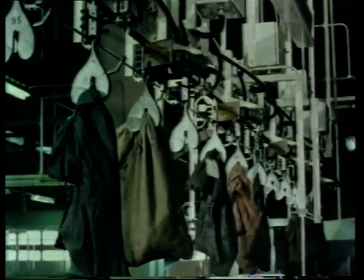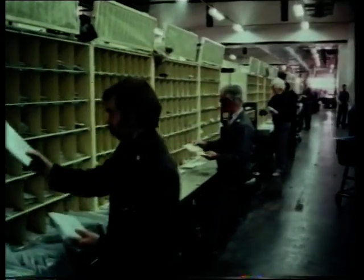The pressures on the post office to sort and distribute millions of individual items within just a few hours every day has forced them to choose the best method of coping with such huge volumes of mail bags. Over the years, D.P.R. has worked closely with the post office engineers to provide the most suitable conveyor system to install, as sorting offices around the country are modernized.